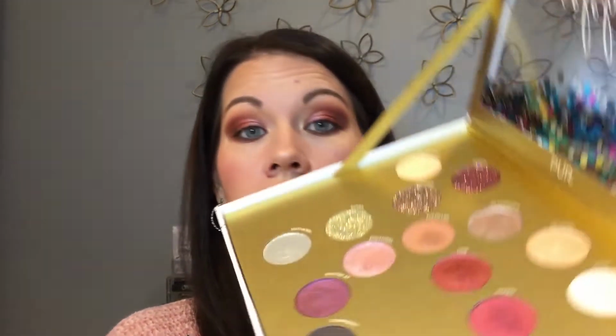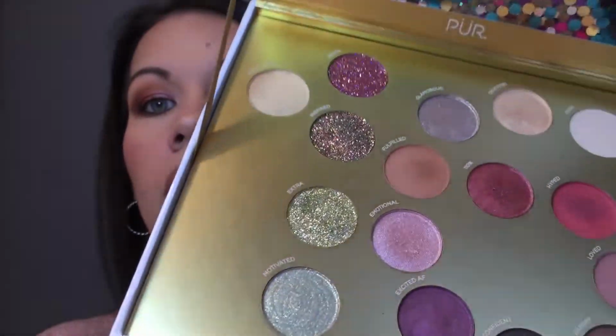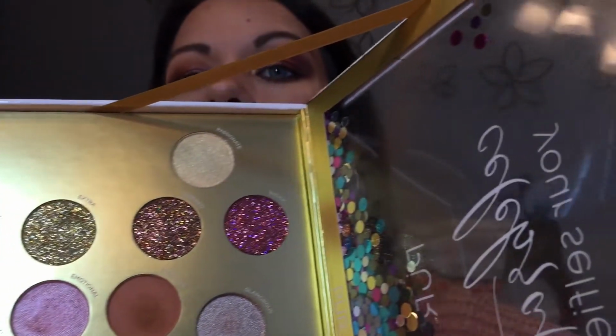But I'm thinking holiday looks. Let me show you those colors again. Look at those pressed glitters. I don't even think my camera will pick it up for how incredible they are. But they are awesome looking. So I cannot wait to use them. So I definitely will be doing more looks with this palette.